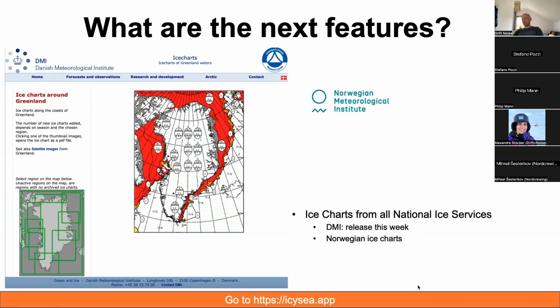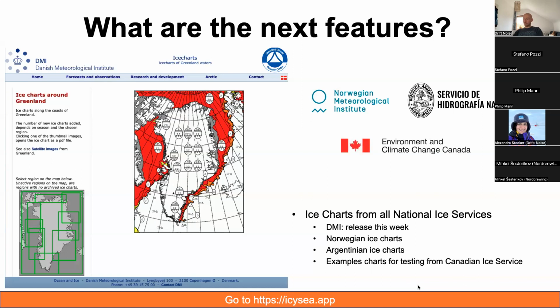We're also in contact with the Norwegian Ice Service. They provided their access to their charts. Then I think that's really relevant for people going also in the Antarctic. The Argentinians have agreed to give us access to their ice charts. So ahead of the next Antarctic season, we hope to have the Argentinian ice charts available as well. And the Canadians are a bit reluctant, but we're in good communications, and we also have example charts already for testing purposes. And I think we'll be adding the Canadian ice charts as well. And then, as I showed in IcySea, you will be able to select really the charts that you want, and depending on where you are, make the most sense for what you do.